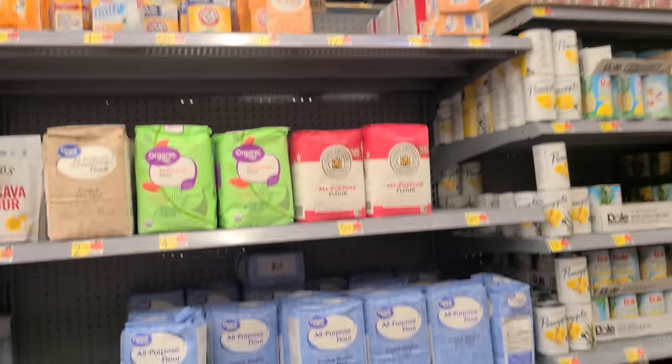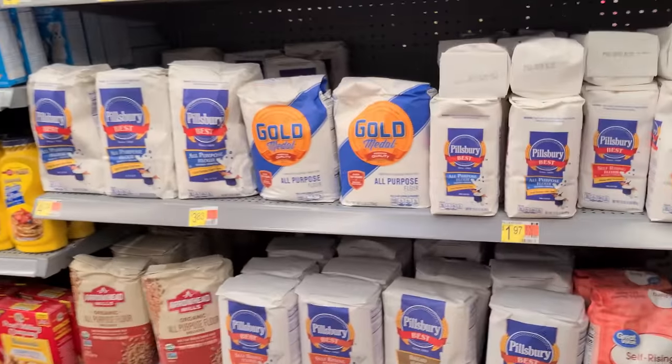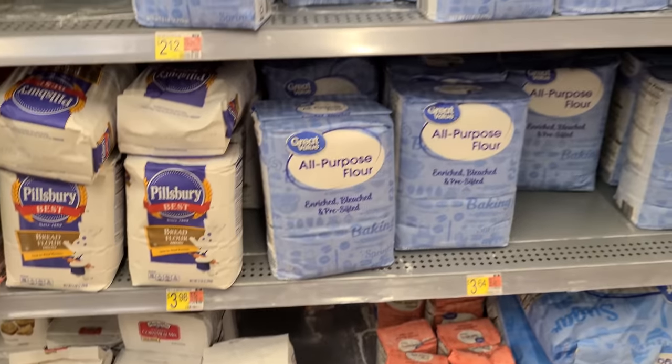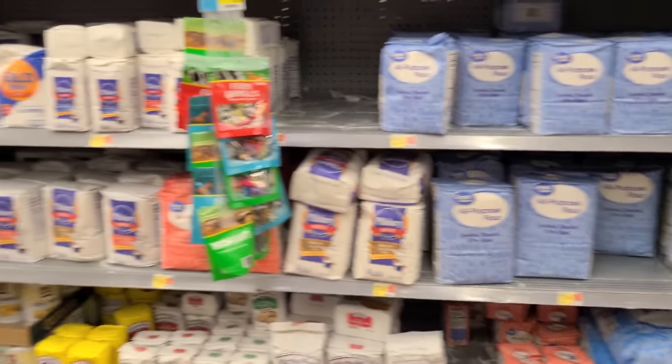Sugar and flour. The flour section is a little bit less desirable. They did have a lot more sugar. The price of flour has gone way up. You used to be able to get 5 pounds of flour for a dollar something, and now it's $2.12, and a bigger box is $3 and change.